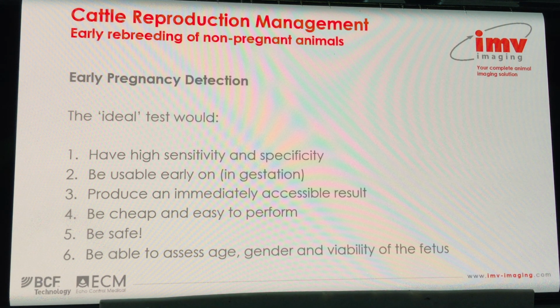We'd want the test to have high sensitivity and specificity. We'd want to be able to use it early on, clearly for early pregnancy detection. We would want it to produce an immediately accessible result, partly because of the logistics of management, but also because in the spirit of early detection, if you then have to waste time waiting for the results of the test, that potentially kind of loses on any benefit you might have gained.